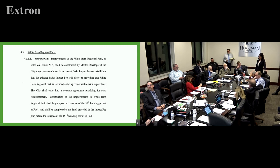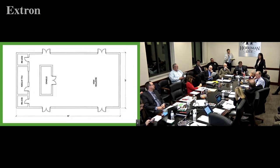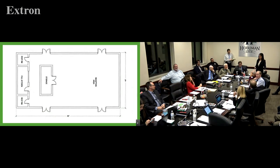So what would you propose on that corner? Well, what I'm trying to understand, I guess, is the intent of what you want, so we can put it in one way or the other, and so that we can communicate it, because the residents are already asking us about it. Right. They're attending community meetings, and they're asking, where is the white barn gonna be built? When is the white barn gonna be built? Well, I don't know.